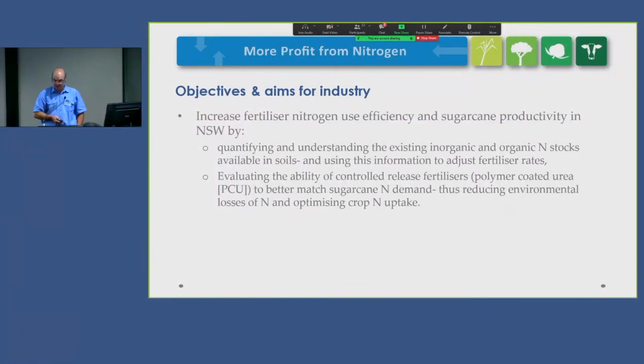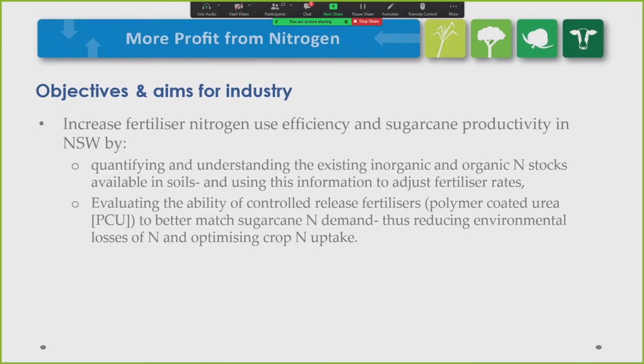And I guess coming into the project, and this was, on the grand scheme of things, a fairly small project, what we are trying to better understand is what are the stocks of nitrogen in the soil in New South Wales prior to sowing, and are current fertiliser recommendations adequate in those particular systems. The other aspect really is better understanding controlled release fertilisers. In this case we were using polymer coated urea to better match nitrogen sugarcane demand with supply.